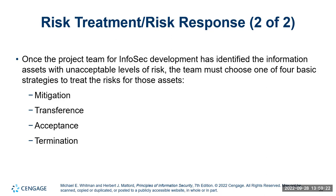Acceptance. We're not doing anything. It's not likely to happen. I'm not spending money that we otherwise need for other things. Termination. We're discarding this thing. We're getting rid of it. We're removing the risk because we find this unacceptable. We're not going to run this system anymore because we're sitting ducks. Mitigation means I figure out how to reduce the exposure so my asset is less exposed to a threat. That's what mitigation is. Those are the four risk treatments in a nutshell. Those are the four categories of risk treatments.